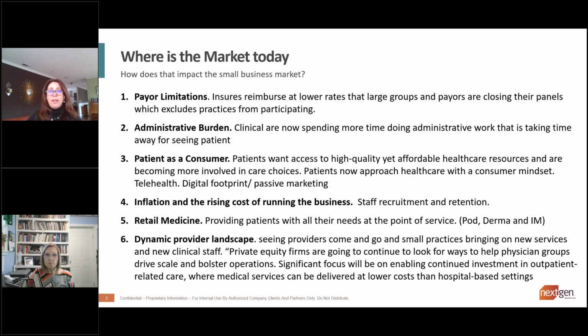Patients now approach healthcare with a consumer mindset and are expecting services like telehealth, personalized medicine, self-service technology. Patients are significantly less likely to see a provider that is out of network because in this digital age, they'll be able to find a provider that takes their insurance and offers those new services as well.